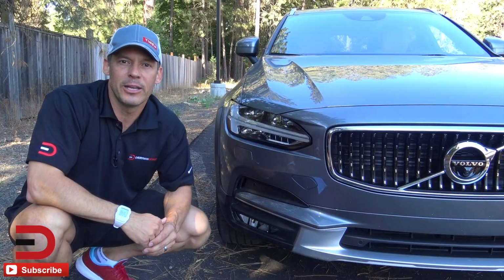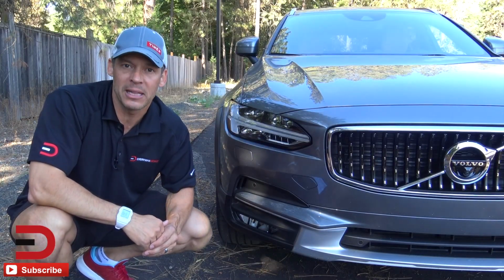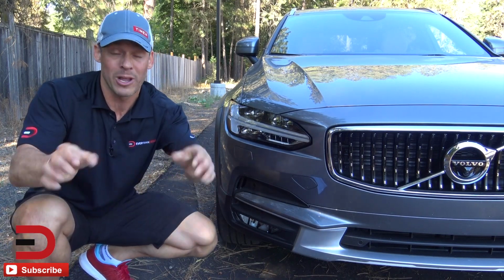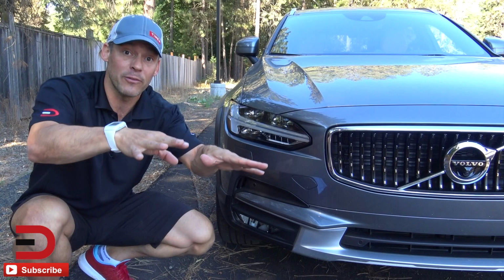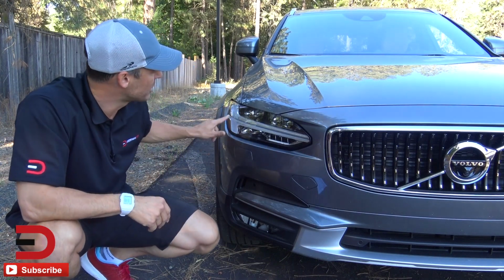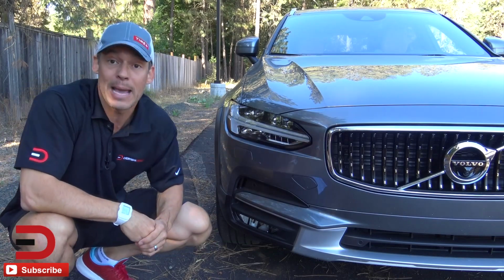The Cross Country features full LED headlights and active bending lights, which are one of my favorites, which means at night when you're turning the steering wheel and going around a corner, the headlights move in that direction ahead of your turn so you can see around that corner for extra safety. They also have Thor's hammers, daytime running lights, and active high beams.